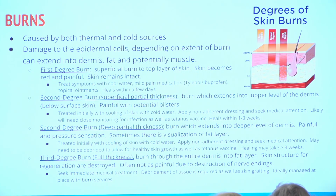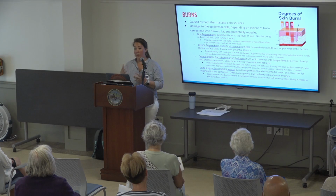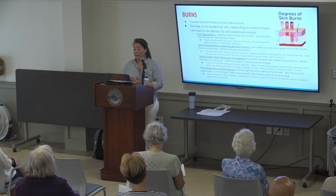Second degree, partial thickness, is where it extends past that surface layer. So there can be blistering with this. And same as the first degree, first line is going to be cooling the skin off, stopping that thermal injury. And then, if it does have an open area or bubble, applying a non-adherent dressing. And if it is not healing well, seeking medical care.